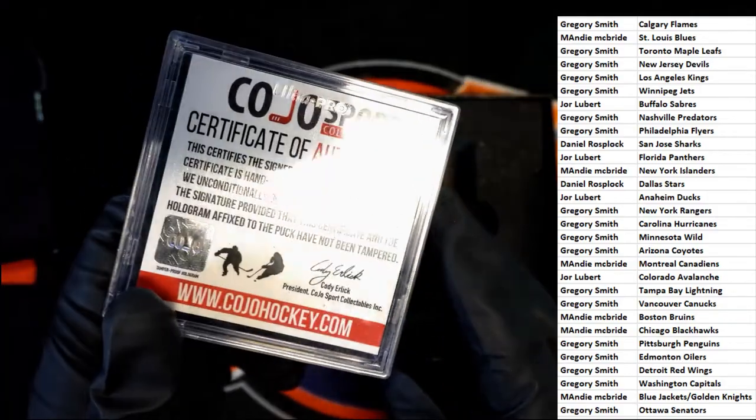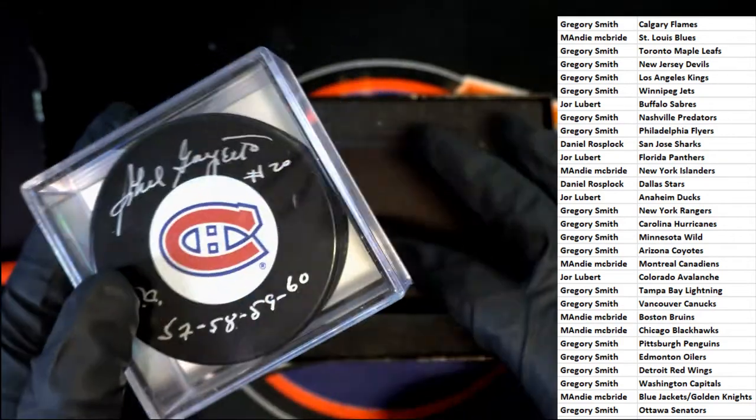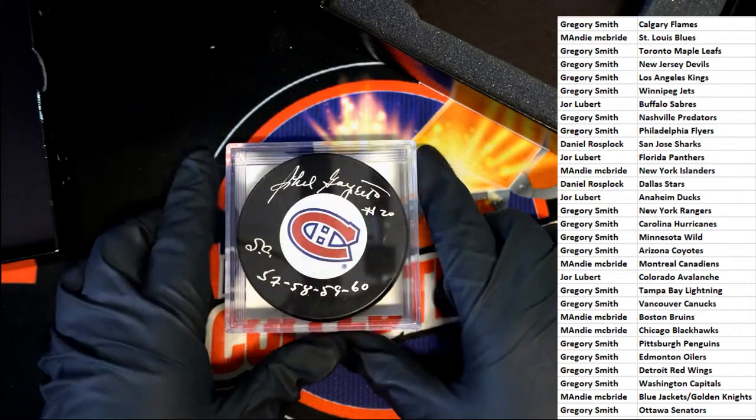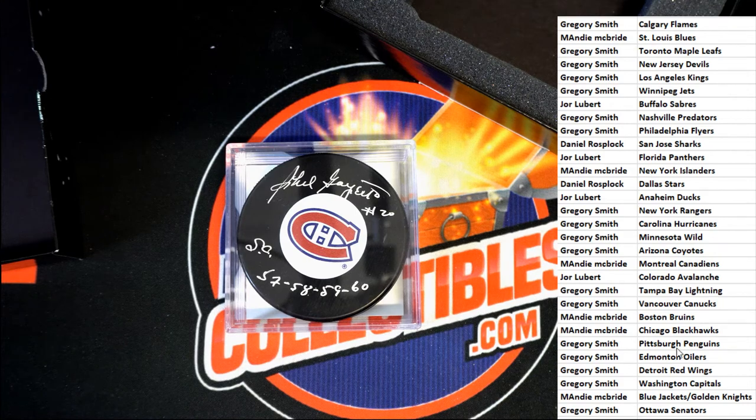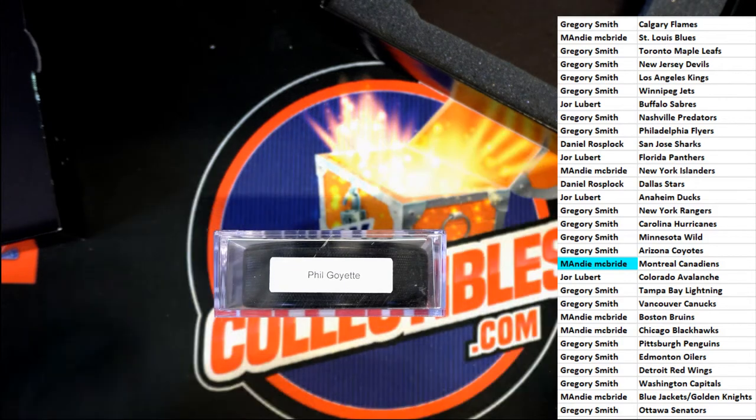Mandy has just pulled down this really nice certified autographed inscribed hit. Way to go, Mandy. Look at this thing. Yeah, so this is great.